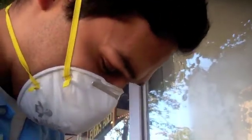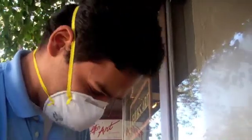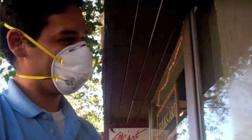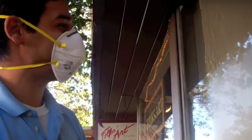The reactions I get from people as they pass by, watching me grind, it's far different from what I get when I'm doing window cleaning. Oh, absolutely. It's a better reaction. People actually stop and they'll stare and just watch. Window cleaning is kind of like, okay, quick glance, and then walk by.